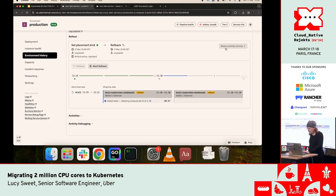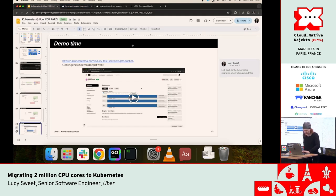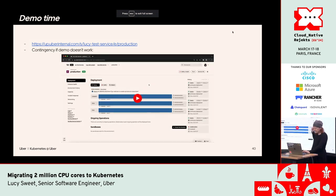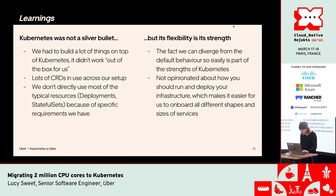And now it's creating corresponding steps for the things that it did do to roll back onto Peloton. So it's coming off of Kubernetes now. So yeah, that's how the system works. Next slide. No, I don't want to play the contingency video.